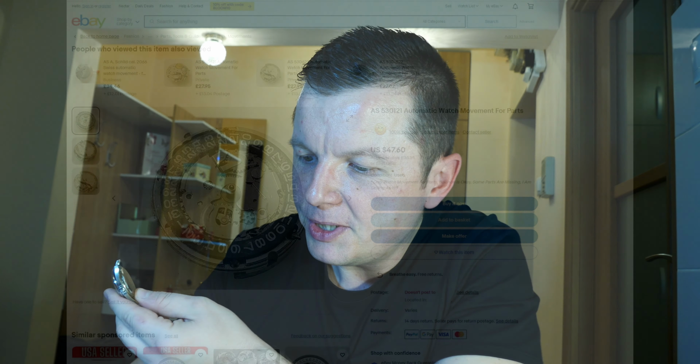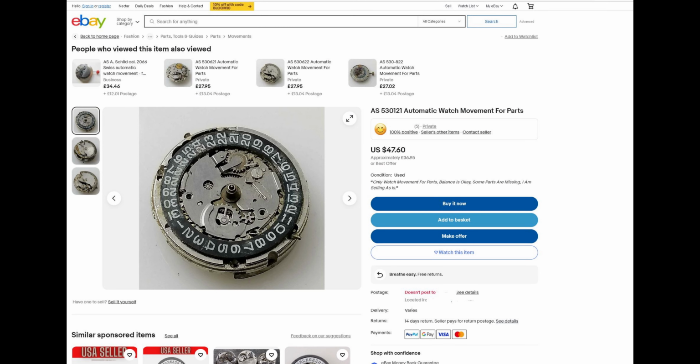Through my sleuthing on the internet, I have found this to be a Swiss mechanism-powered watch, and I can quote here that the engraving on the back, the serial number 3530121, suggests this would be powered by an automatic Swiss-made mechanism by the brand AS. As to what the role of this mechanism is in the Delta brand itself, I have no clue. Furthermore, I don't really know what the Delta brand itself stands for.